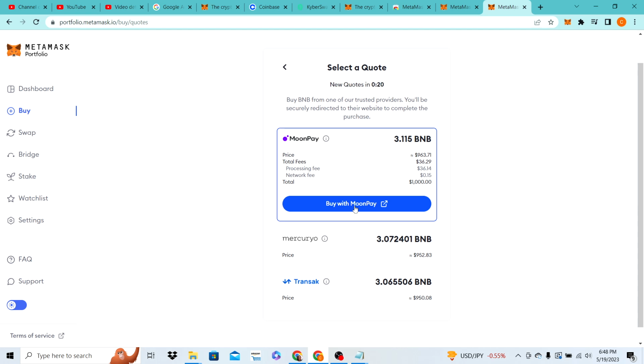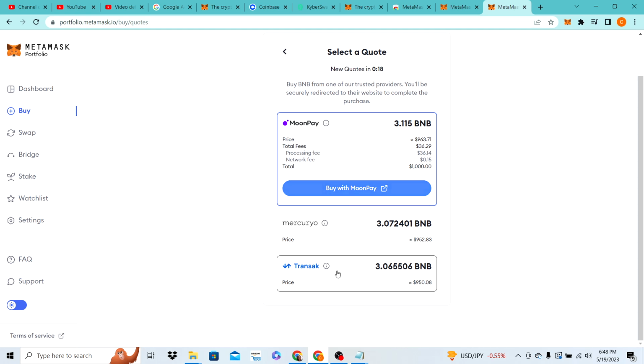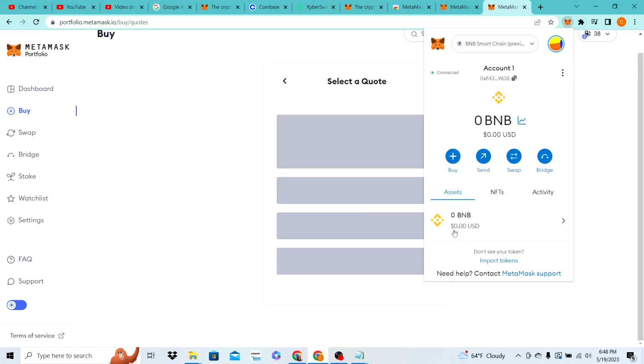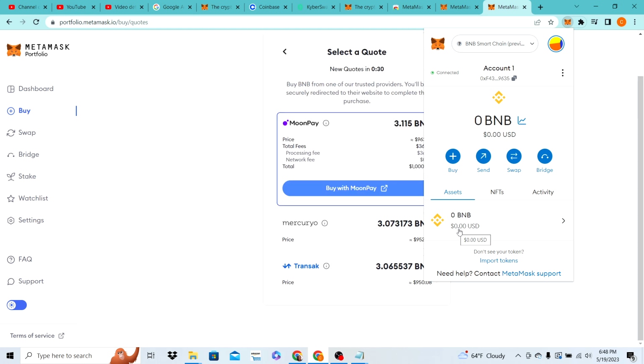Okay, so you can pick different ones if you want, but MoonPay is very popular, very used a lot. That's it. Once you pay for it, you're going to have BNB on your wallet. So here it'll say 1,080 or 1,060, whatever you decide to do, right?